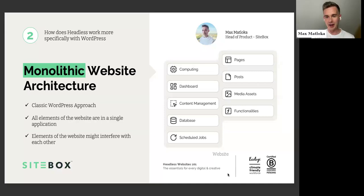Hey, I'm Max, and I'm head of product at SiteBox, and I promise this won't be a too technical presentation today. So before we delve into the headless approach, headless architecture, it would be good to explain what is really monolithic, a completely different and opposite approach from headless.